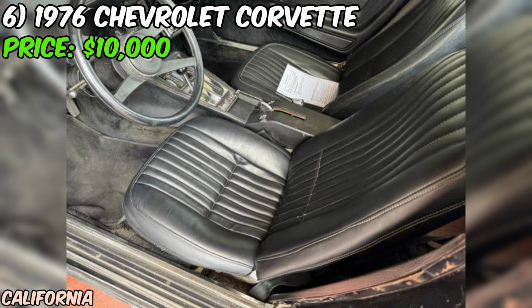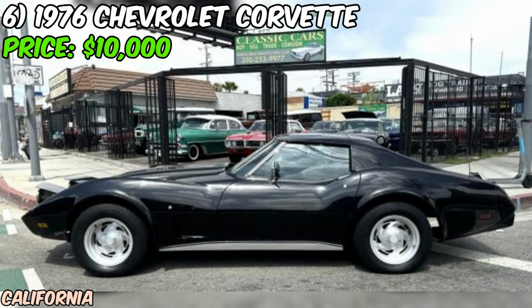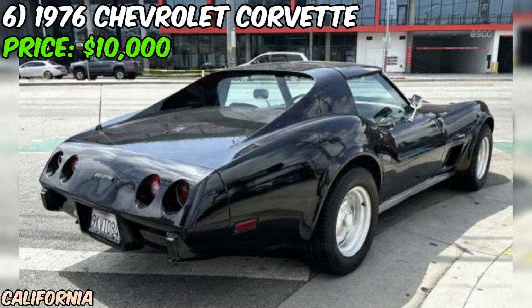The car also features T-tops, which are a classic Corvette feature that allows you to enjoy open-air driving on nice days. Moving on to the interior, this Corvette comes with power steering, factory air conditioning, and power windows.